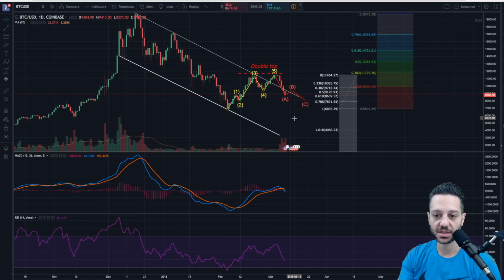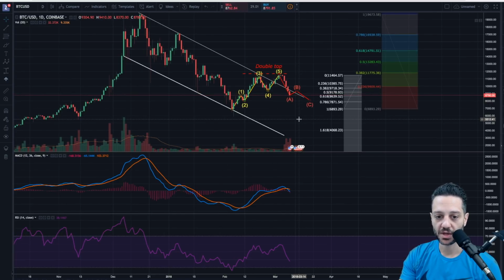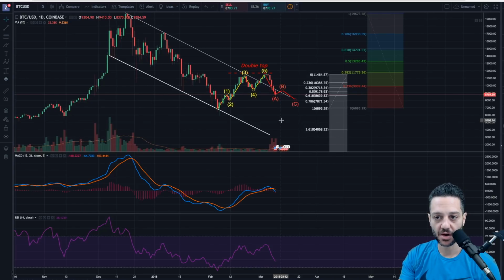But yeah, I mean, there's no reason to rush things. That's how you get yourself in trouble when it comes to trades. That's how you buy high and sell low, really. So yeah, that's the state of the market currently.